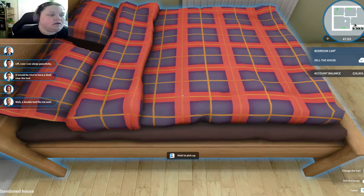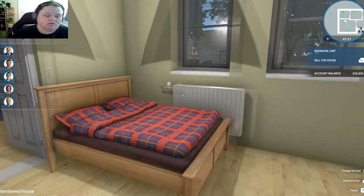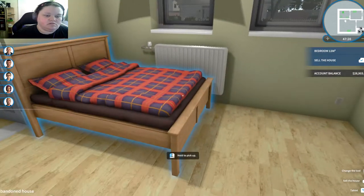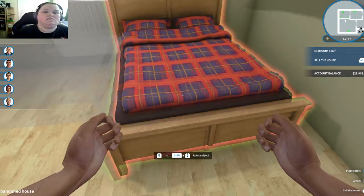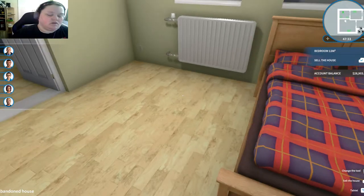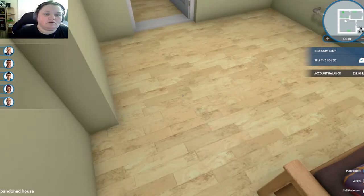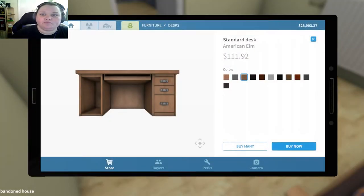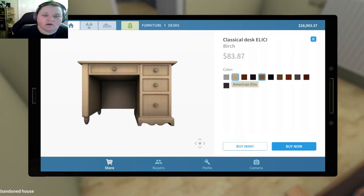Furniture. Well, a double bed fits me well. Now I can sleep peacefully. It would be nice to have a desk near the bed. You want a desk? Nope, too big. That desk is too big. That one. And that color.